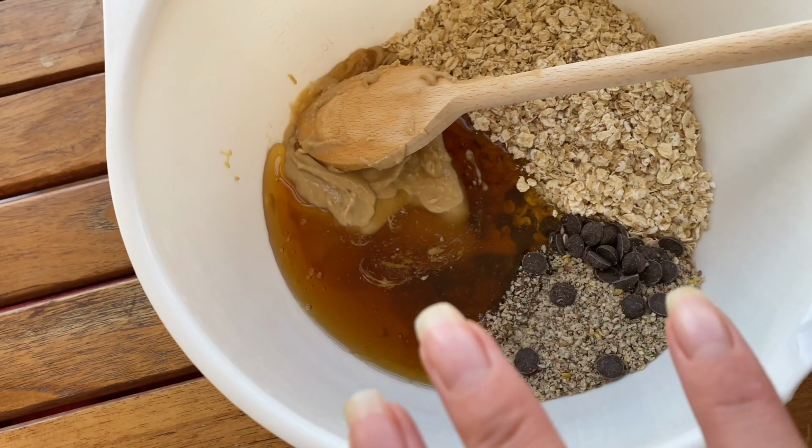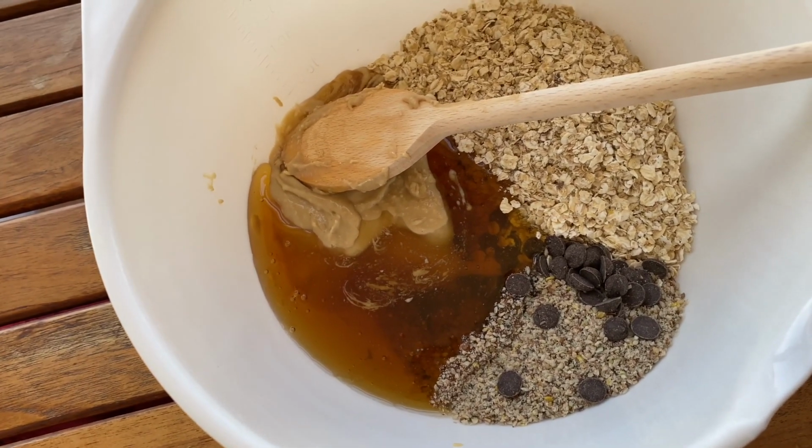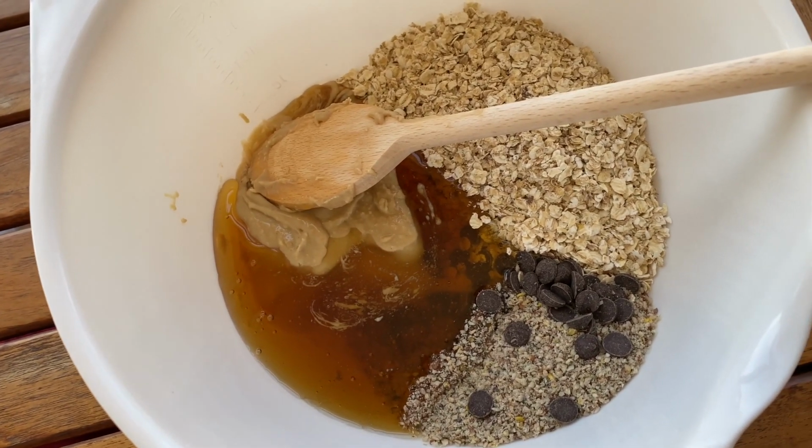Now I'm gonna mix this all together. It's gonna become more like a paste, and then I'm gonna refrigerate it for 1 hour and then make them into tiny little balls, and we will have them as a snack.